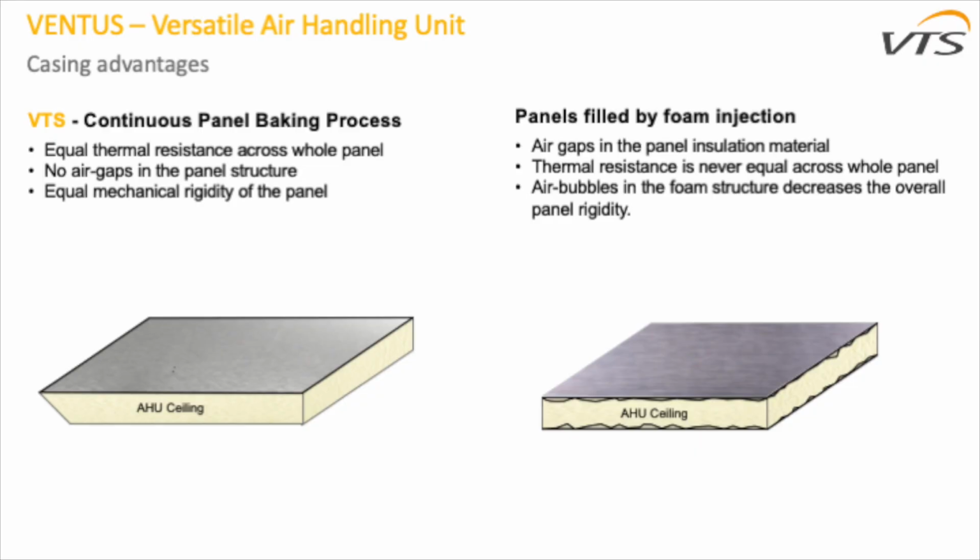The rigidity and the strength in the panel and the thermal resistance in the panel is due to the continuous baking process. So polyurethane foam in a panel is nothing new for manufacturers. What is different here is the way that the foam is filled in the panels. Basically, it's done layer by layer and heated to a consistent temperature at each layer to ensure an even setting of the polyurethane foam all the way through the panel. This makes sure that there's no bubbles and no air gaps.